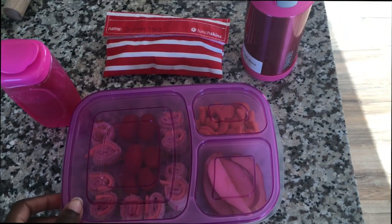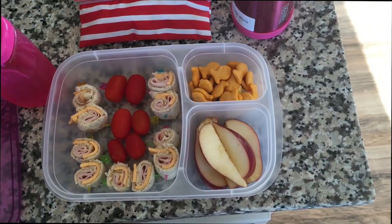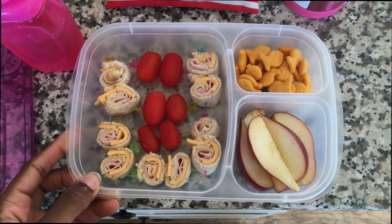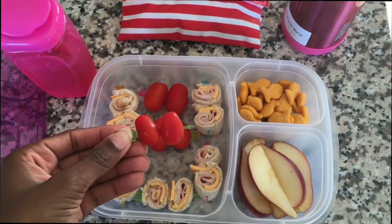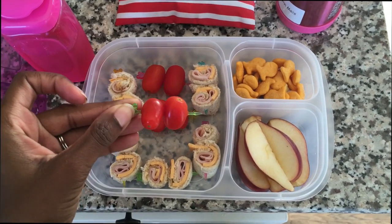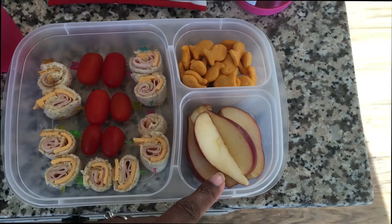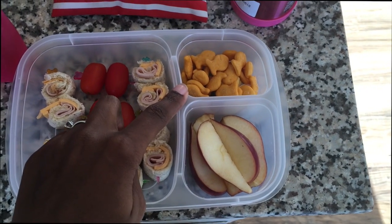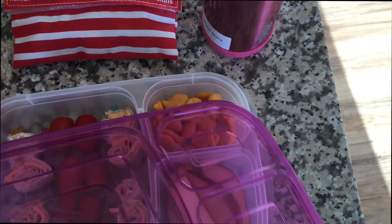Alright guys, today is Monday morning. Good morning. Today for lunch, Jaelynn is having some turkey and cheese roll-ups. And then I put some grapes. She loves grape tomatoes, so I put those on a couple skewers as well. Have some apples with some lime juice on there. And then some goldfish. There's also a little treat in there if she actually touches it, which I'm sure she will.